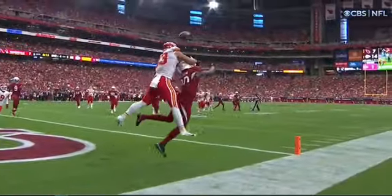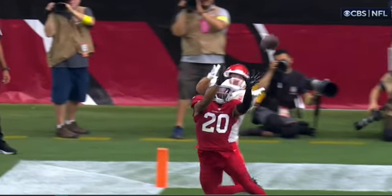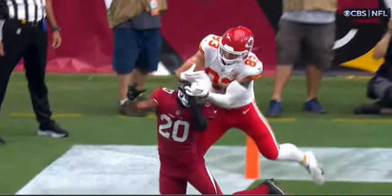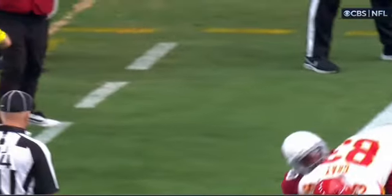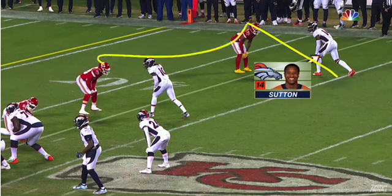And, of course, everything that I said before about needing to turn that ball over, that would have been a big play for them because the Chiefs were all over the Cardinals in this particular game. So you needed to get on top of that one. Next one. All right, this is one that's not so good of a rep.